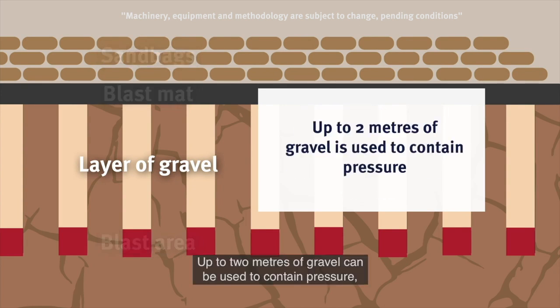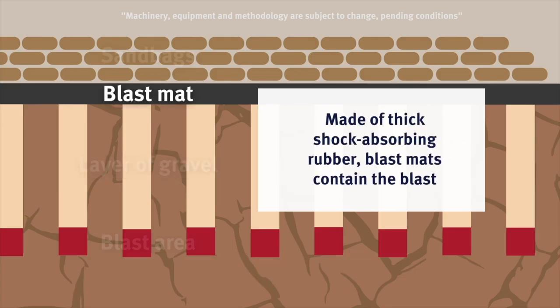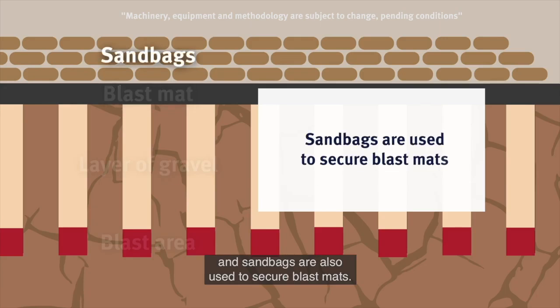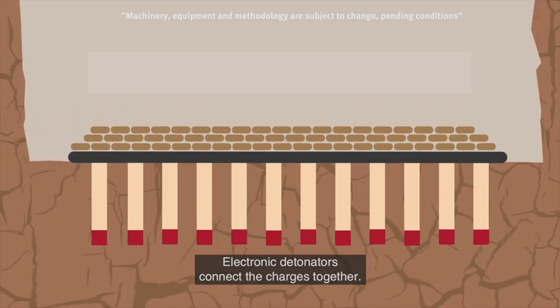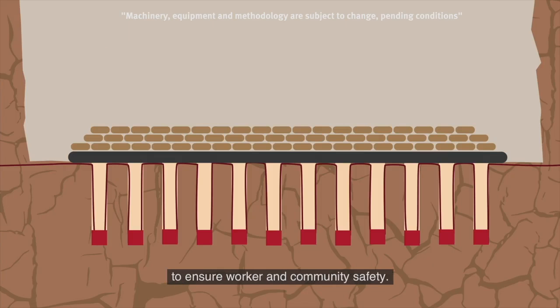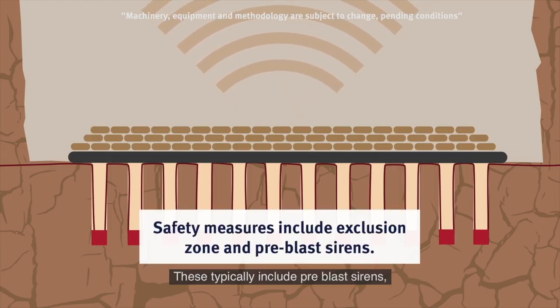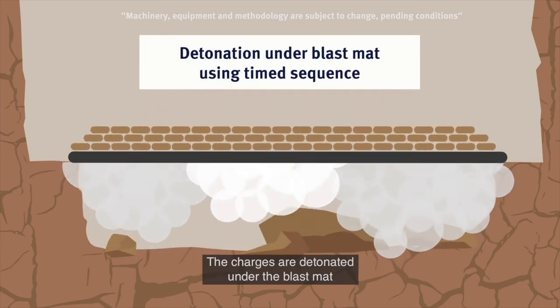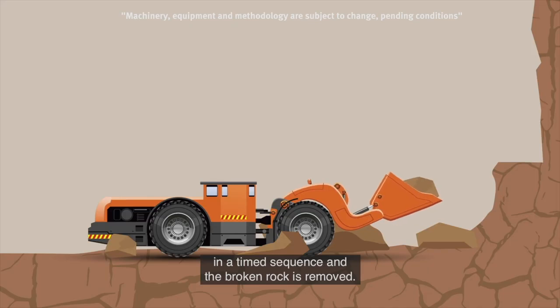Up to 2 metres of gravel can be used to contain pressure, and sandbags are also used to secure blast mats. Electronic detonators connect the charges together. Before the charges are detonated, we implement additional measures to ensure worker and community safety. These typically include pre-blast sirens and exclusion zones. The charges are detonated under the blast mat in a timed sequence, and the broken rock is removed.